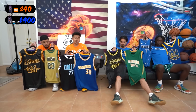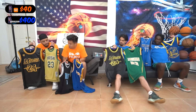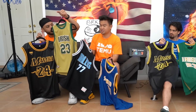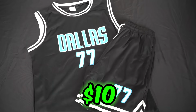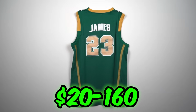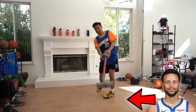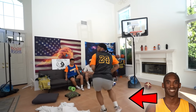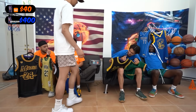Next, we have NBA jerseys from both TEMU and Amazon. The issue with TEMU is it can't be branded, so they have this Mamba instead of Kobe Lakers. They have this Irish, which is a LeBron James high school. TEMU's jerseys cost about $10 each, while Amazon jerseys can go from $20 all the way to $160. Next, to test out NBA jerseys, we're gonna do an NBA impersonation. Whoever has the best impersonation will win this challenge. Moy is gonna be our judge. He's a professional basketball player.